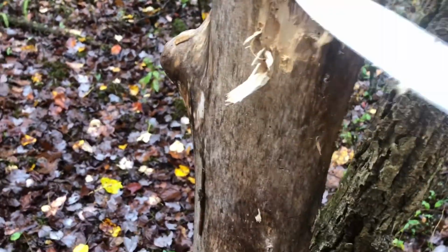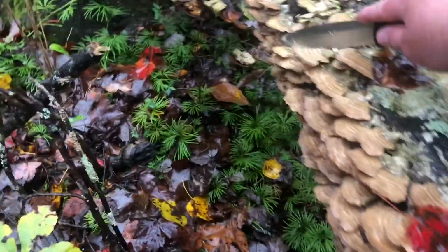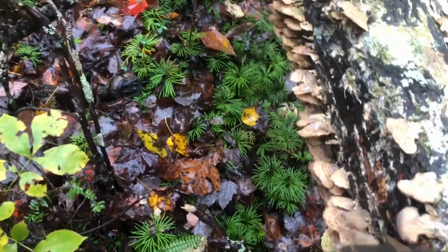I can dig in here and get really dry material down in. Let's move on and see what else. This is a maple tree that has fallen. You can see all this Trametes versicolor, which is turkey tail mushroom.